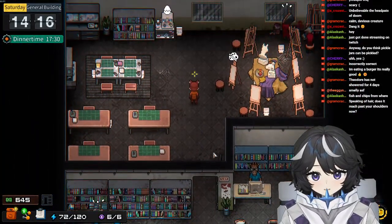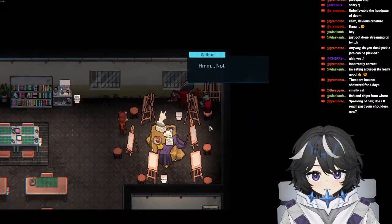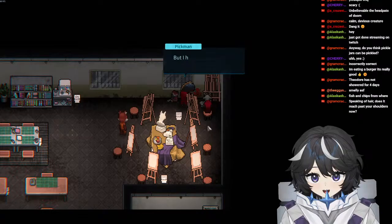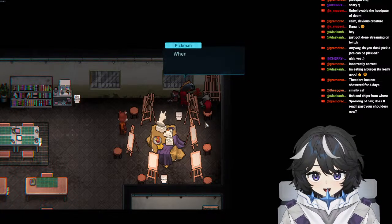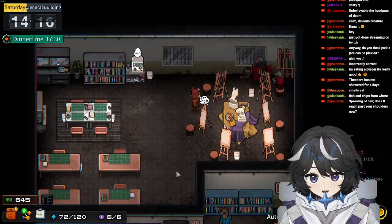These guys talking over books. These guys talking over their Cthulhu symbols. Not enough. Still not enough. What is not enough? The chaos. It's not strong enough. I've done everything you asked of me, Wilbur. Perhaps the red is not bright enough. Perhaps the stroke in the center should be a bit further to the left. How far? An inch? A foot? When it comes to painting, you cannot simply say a bit further. He's right.